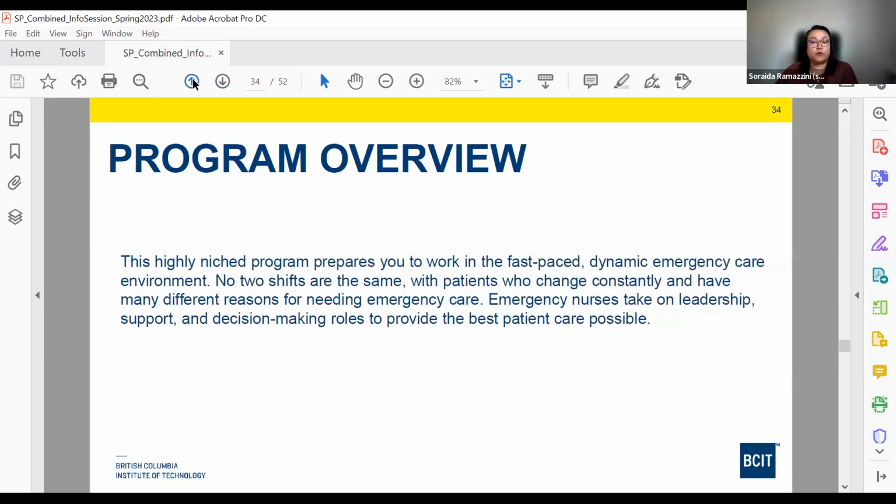The slide before, just the program overview. The emergency nursing program has been around for more than 35 years. Over these years, we've learned what nurses require to be successful and safe working in the very vibrant and chaotic environment of the ER. Our approach in our program is very learner-centered. We recognize all nurses have a tremendous amount of experience and knowledge. Our approach is very collaborative.